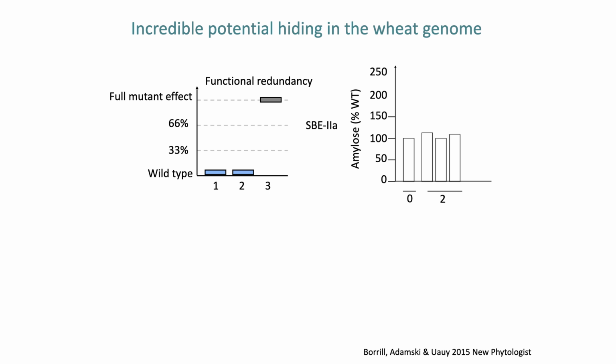If we knock out either one or two copies of this starch branching enzyme 2A gene, we don't change amylose content in the grain. It's exactly the same as wild-type. But when we knock out all three copies, we more than double the amount of amylose within the grain, showing this gene is really important for affecting the amount of amylose within the grain. And so if we can more than double this particular trait, then maybe we can more than double other traits. Maybe we could more than double disease resistance or the size of the grain or many other traits that we might be interested in for agriculture.